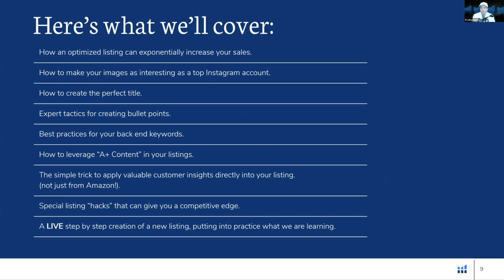We're going to show you a simple trick to apply valuable customer insights directly into your listing. And it's not just from Amazon. We're going to show you how to do that off of Amazon. We're going to give you some special listing hacks that can give you a competitive edge.